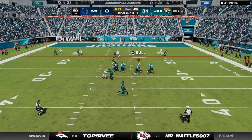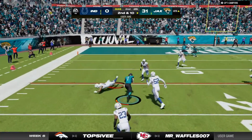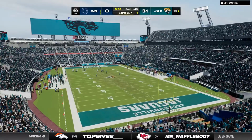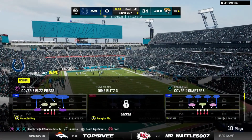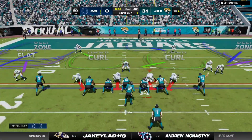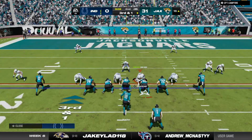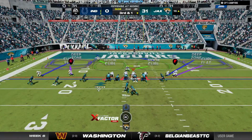Ritter now. He'll find Etienne out of the backfield. And able to break 1 tackle, but then quickly brought down. But a nice little gain. And we're going to get a timeout with 2 seconds remaining in the second quarter. And unless this is a quick incompletion, this is likely the last play here of this first half.